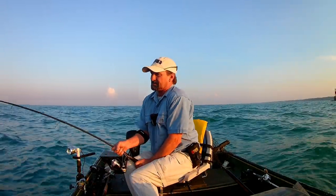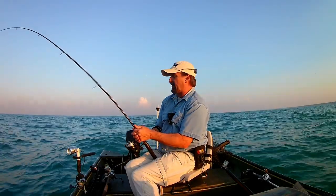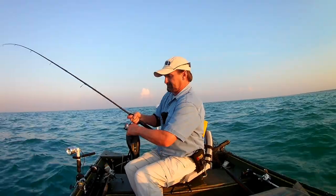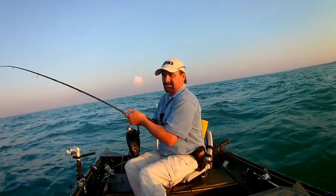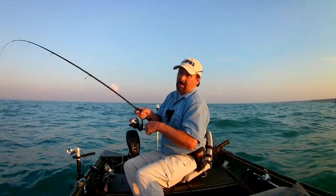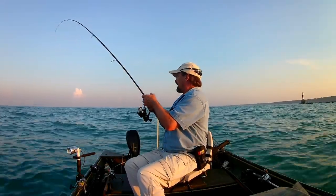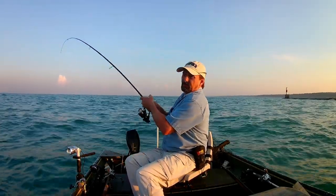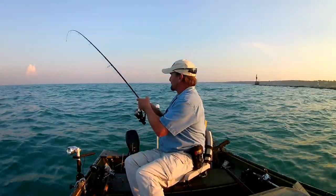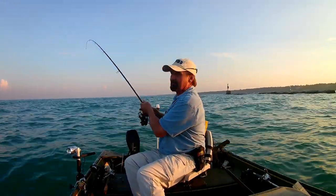Oh, he's making another run. He's going. Be fighting this guy for a while. I gotta stay seated because of this rocking and rolling, I don't want to go over the side. That would not be good. I just gotta let him get tired. And I don't want to horse him in because these flicker shads are pretty cheap and they got pretty cheap stock hooks.